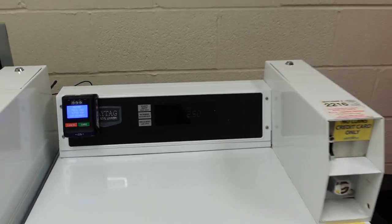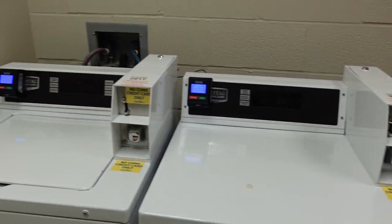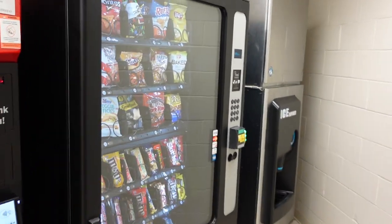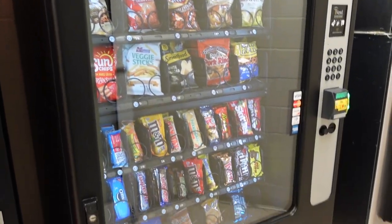Looks like they do take credit card for the washer and the dryer. Your ice machines, snacks.